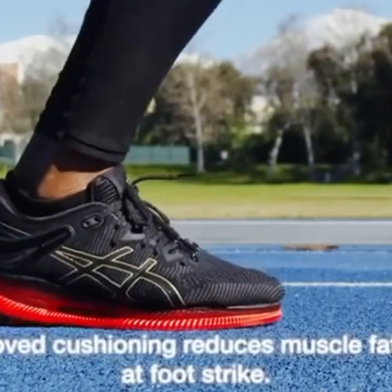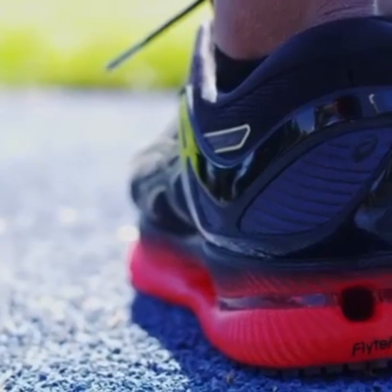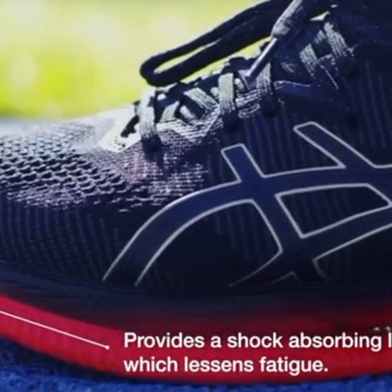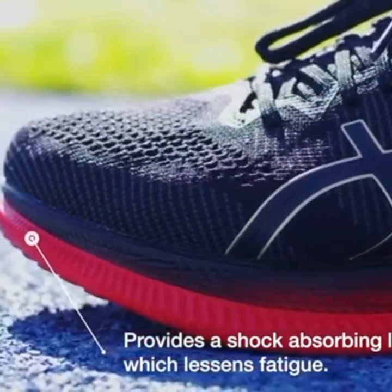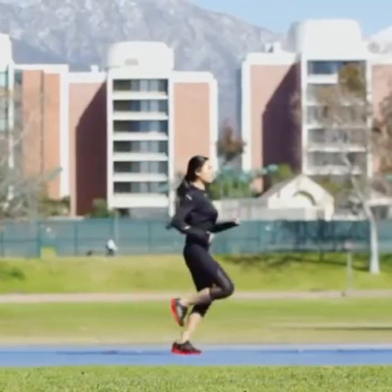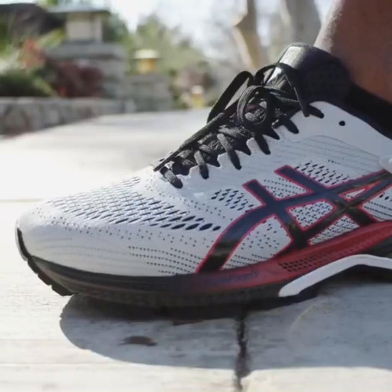First, improved cushioning reduces muscle fatigue at foot strike. It does this with a combination of flight foam propel technology and gel technology cushioning. Second, the stiff forefoot and dramatically curved sole increase running efficiency by reducing the movement of the ankle joint. A lower degree of ankle flexion means other muscles, such as the calf, don't have to work as hard.